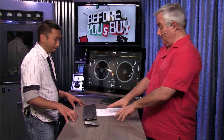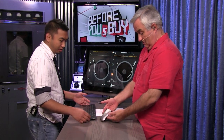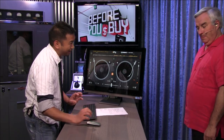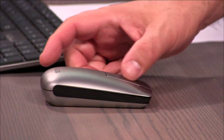I noticed also that there's some style in the mouse and the keyboard. These are kind of attractive. Yeah, aren't they? These are decent. Looking at the mouse here, this is actually a touch wheel. Oh. But listen to this. I hear it clicking. Yeah, that's actually a wheel inside detecting the movement of your finger. What? Because there's scrolling. That's bizarre.